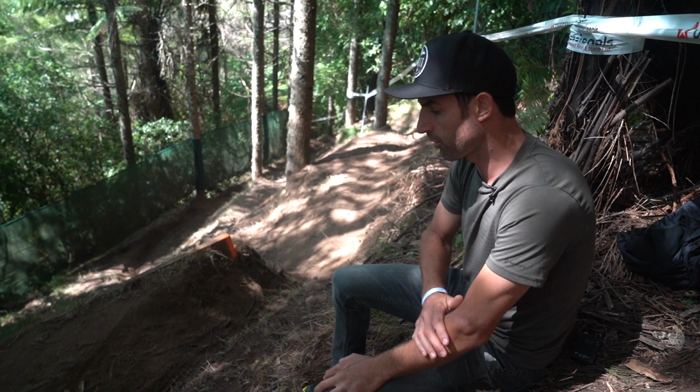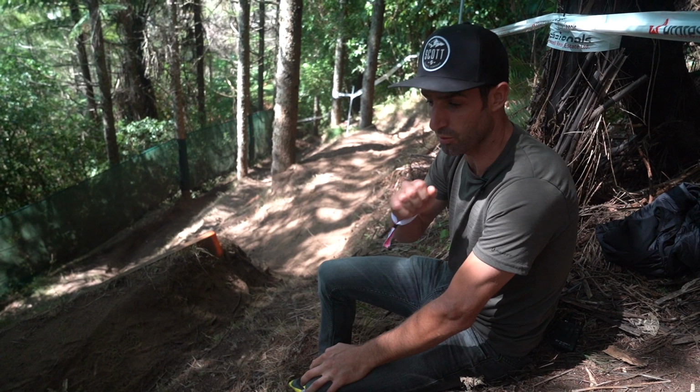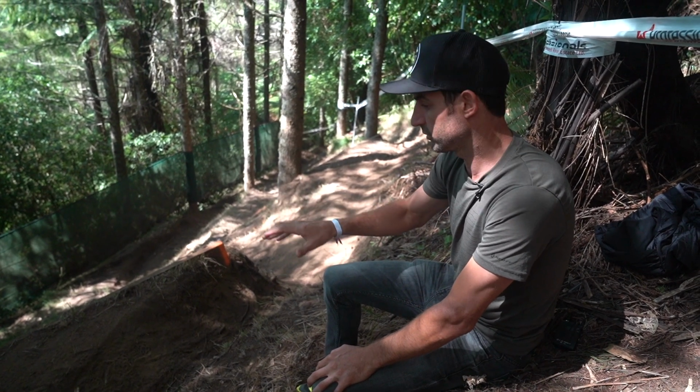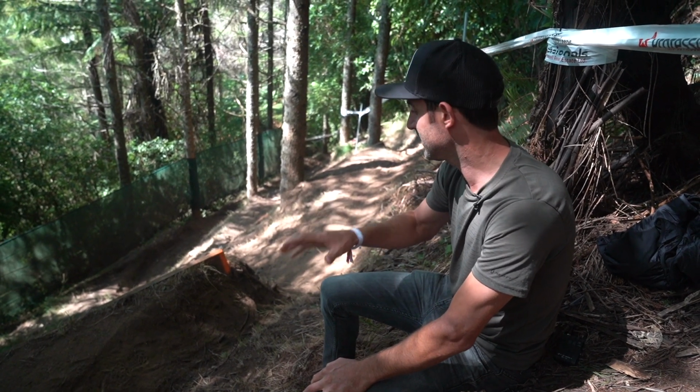Like I said, the top third is all about commitment, carrying speed. You've got to be aggressive. I think your race strategy is go as hard as you can out the gate. And when you get up here to the upper larches, this is where it gets interesting. This is where you've got to be a little bit more conservative. Line choice is key here.